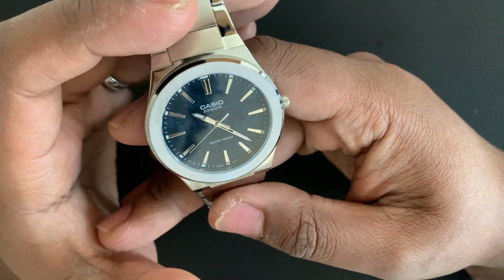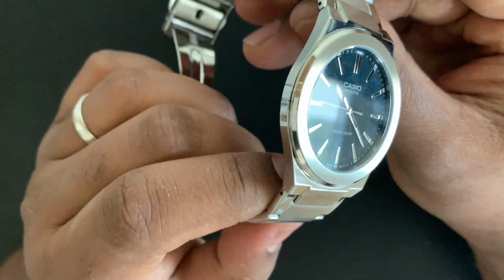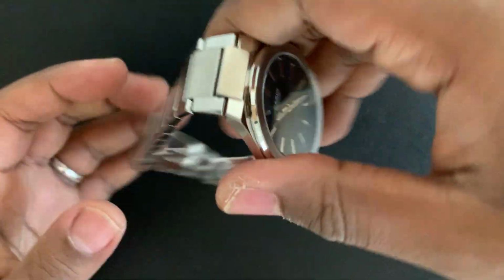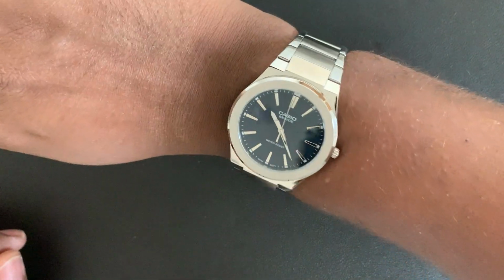You've got brown, and let me tell you, I want to get the whole 4-pack. I'm still hunting these down, so I'll keep you guys updated on the progress here. Speaking of the bracelet, it is a little jangly, right? But on wrist, it is extremely comfortable. I mean, it is so lightweight. I think the weight here is about 118 grams.